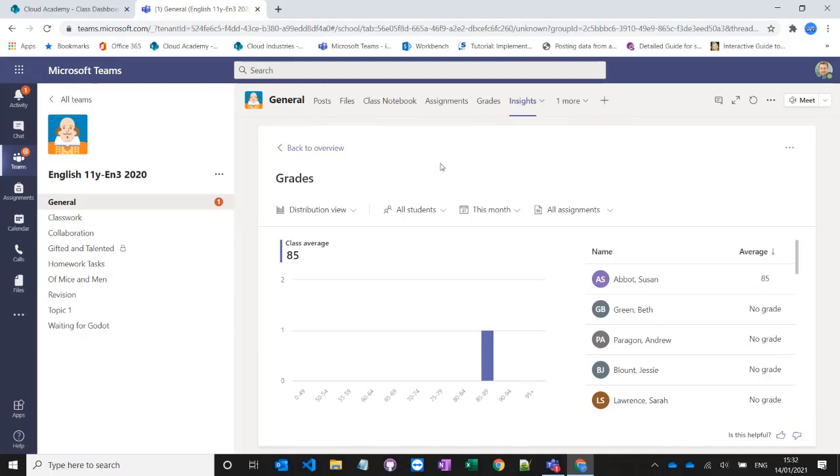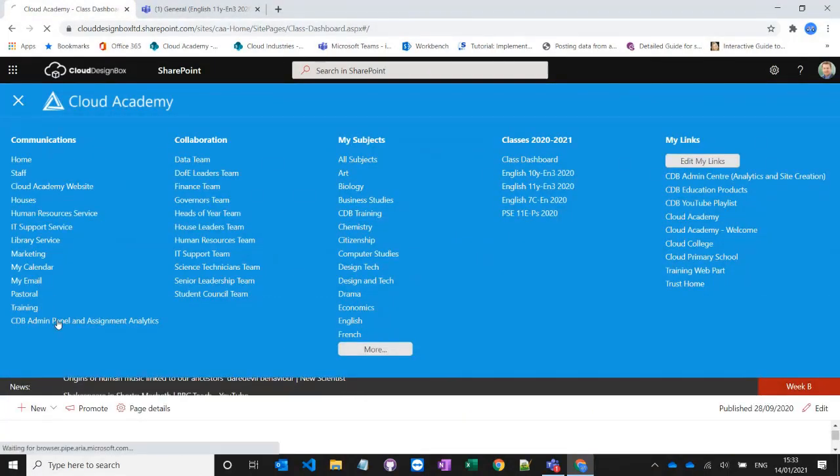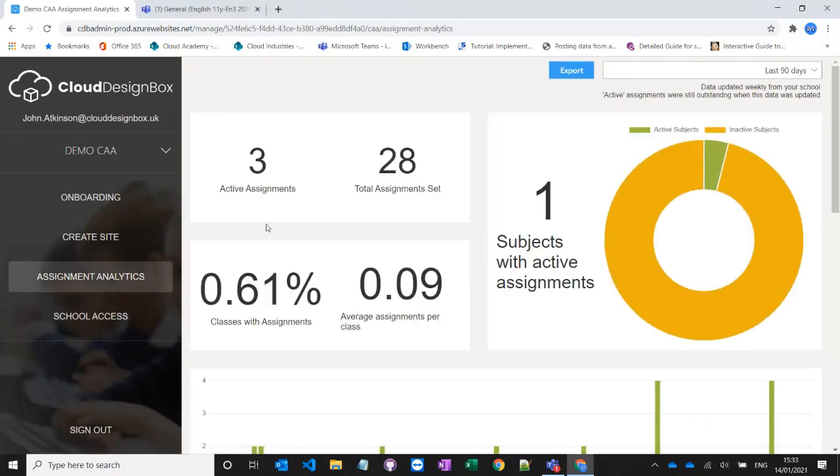One thing it doesn't do is measure staff user adoption and making sure that staff are using it well across the entire school. So one thing that we do add into Microsoft Teams is our own assignment analytic dashboard. And this is here to give you an overview of how well Teams assignments are being used by teachers across the entire school. So again, another question we get is, my heads of department want to keep track of are assignments being set in their department.